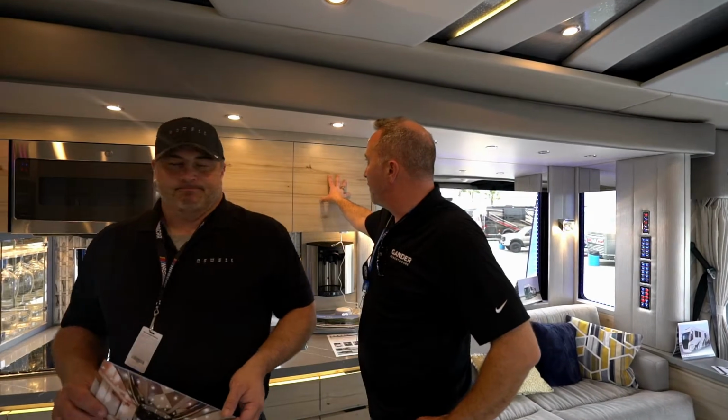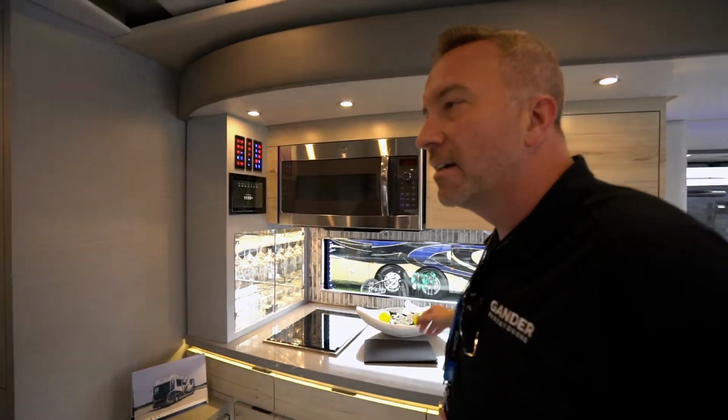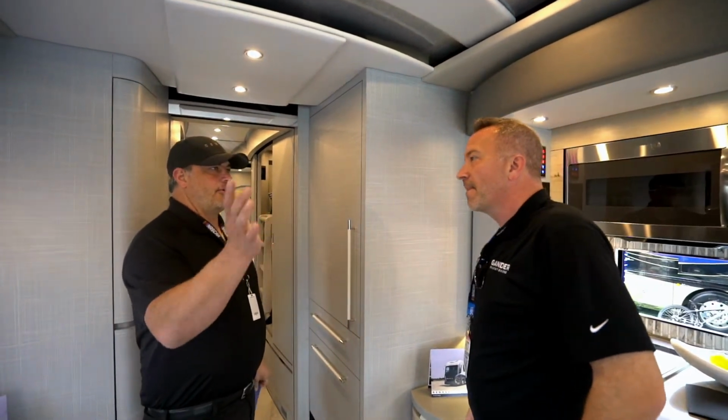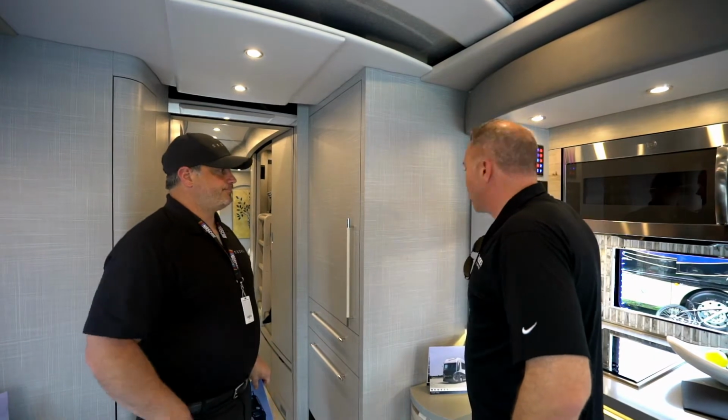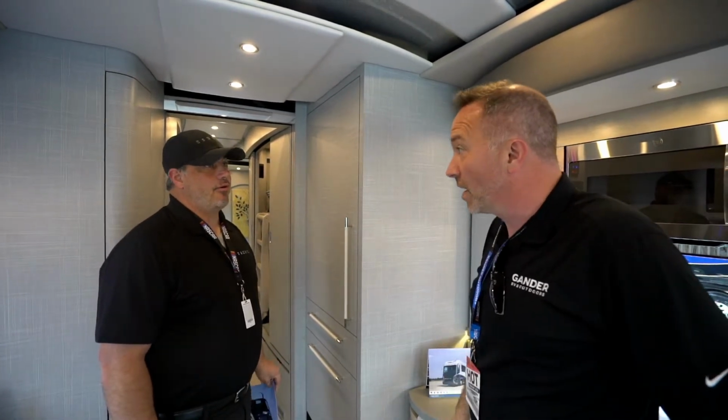These finishes right here on the cabinetry, what is this called? That's actually veneer type wood. They use a solid base plywood and put a veneer over it, that way it will last a long time. Is this a special color scheme that you guys offer? No, we just have an interior design team, 2 ladies, who do all our interior design.